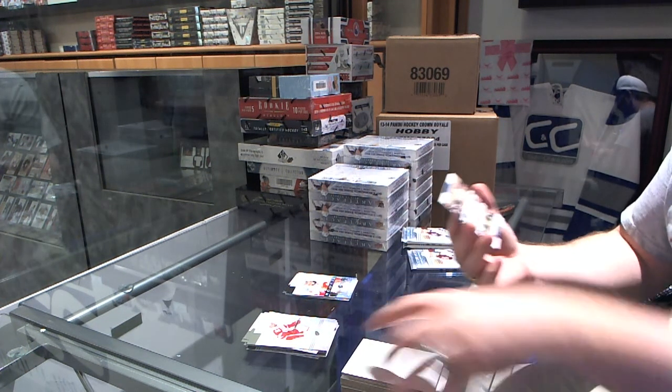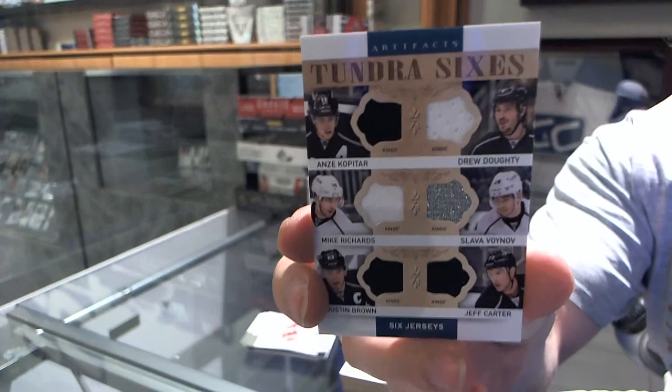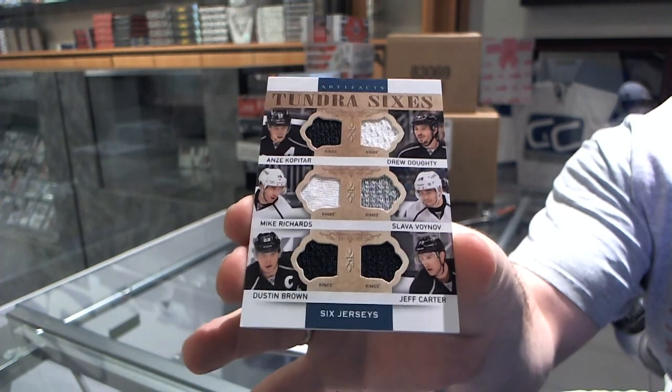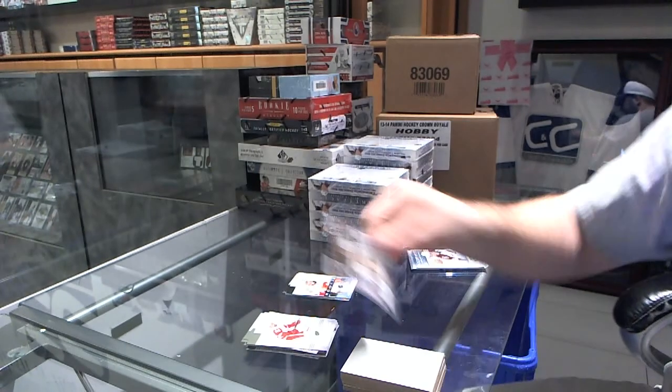We've got a Tundra Sixes jersey for the Los Angeles Kings: Anze Kopitar, Mike Richards, Dustin Brown, Drew Doughty, Slava Voynov, and Jeff Carter. Tundra Sixes. It's a pretty beefed up card.